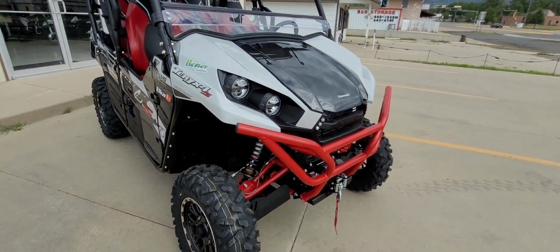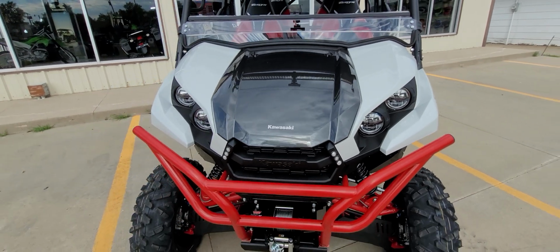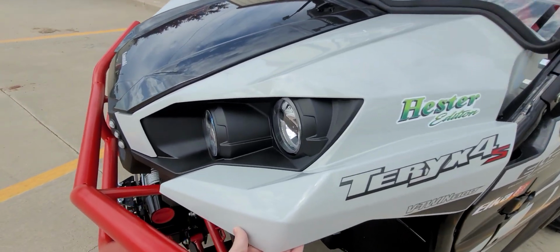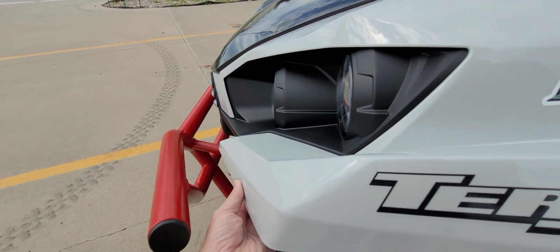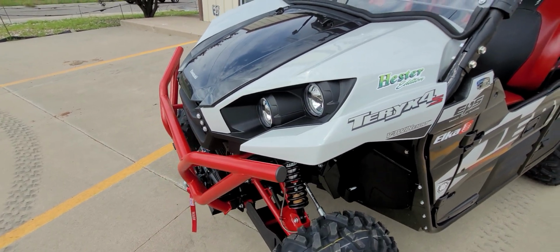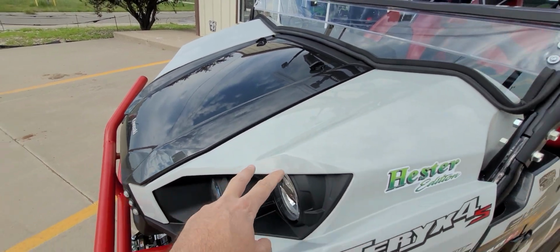Another thing that we added on here was a Rywire, our absolute favorite Rywire turn signal system. We like to put the turn signals right there on the Teryx. A lot of people will put them out here. Part of the reason why I don't like to is there's a secondary piece of plastic on the inside here, and you basically have to cut into not just the outer shell, but the inner shell. And pretty much the same thing if you're trying to put them up here. You got some other plastic in behind here.